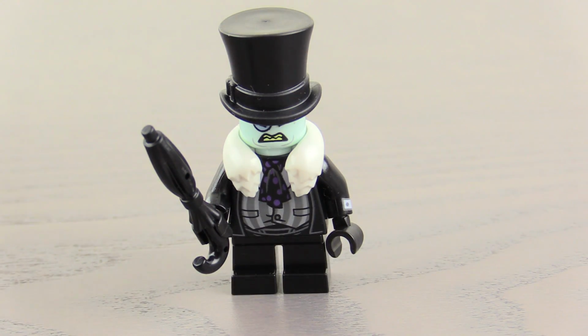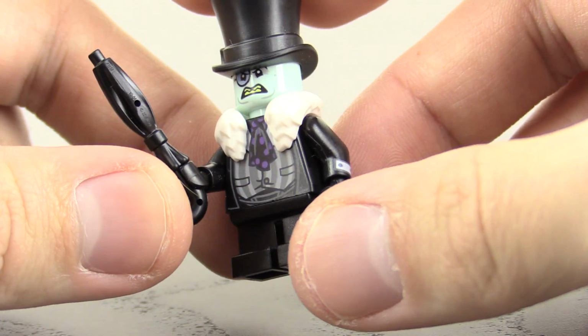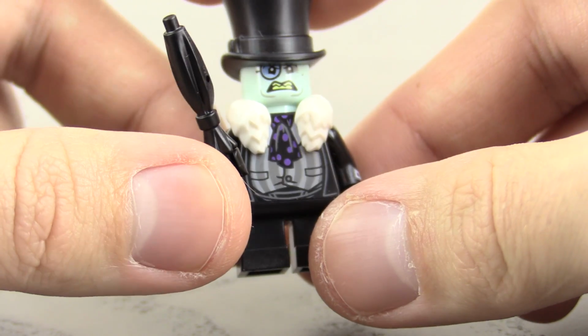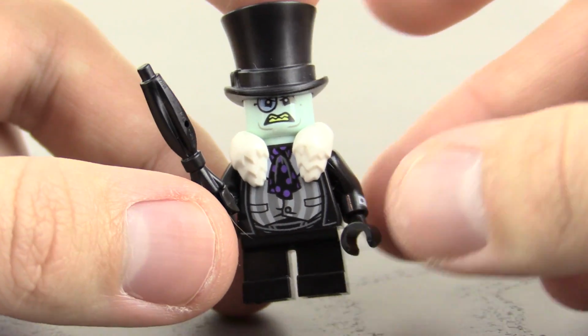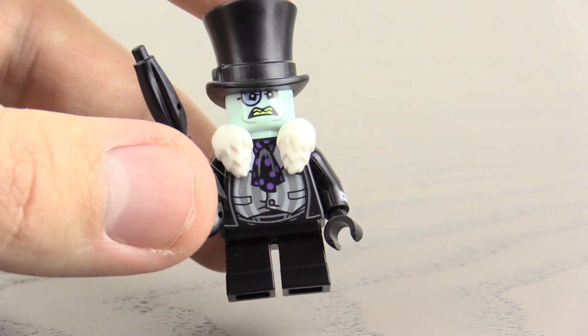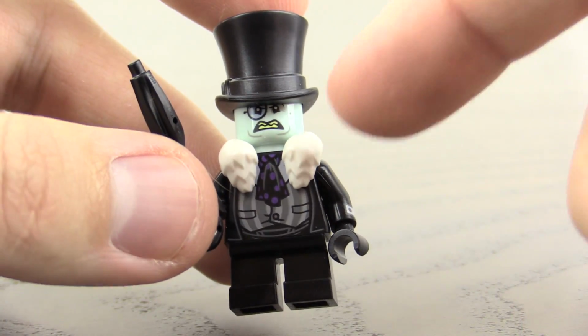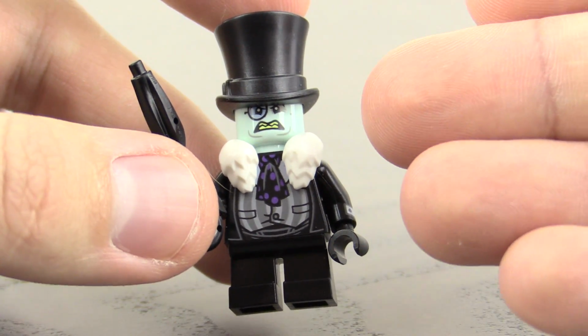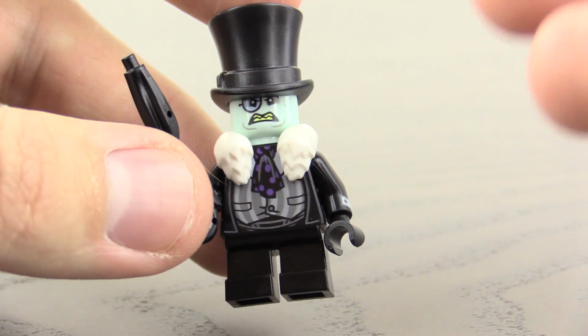So speaking of the Penguin, let's move on to the minifigures, and here is Penguin looking very comfortable in his fancy schmancy suit here. I will say that I agree with the notion that this figure maybe does not fit exactly in the art style of the Lego Batman Movie design, similarly to Man-Bat in the Batmobile set, where the expression is not quite exaggerated. It almost feels like something we would see from the Arkham games or something like that. But to me, what is here is really awesome.